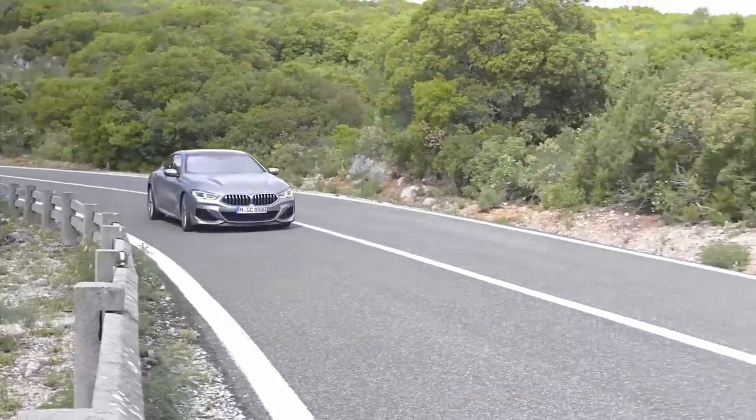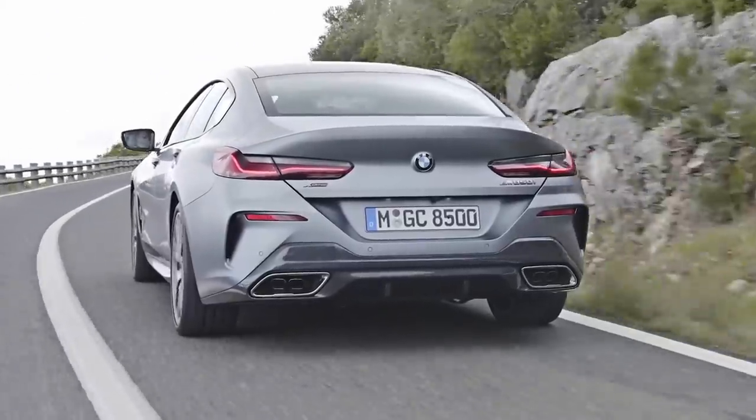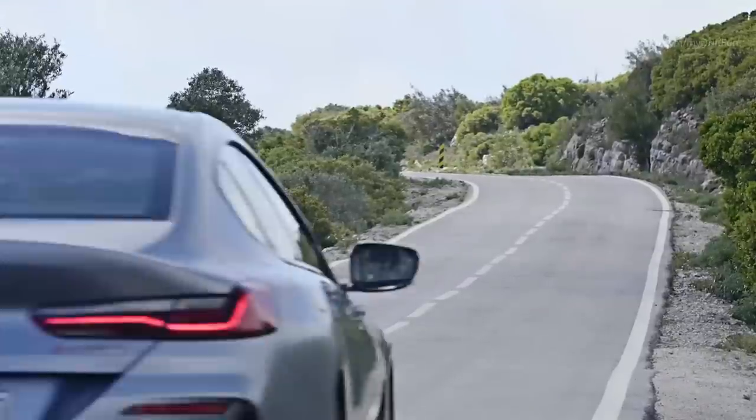Developed alongside the BMW 8 Series Coupe and the BMW M8 GTE endurance racing car. Body structure, powertrain and chassis geared squarely to maximizing performance capabilities.